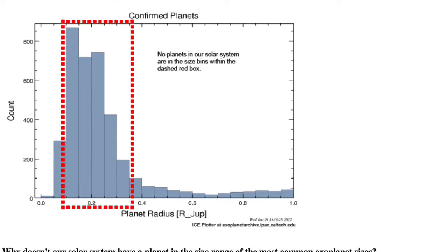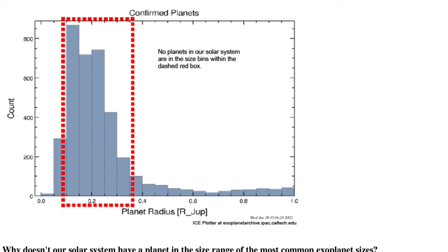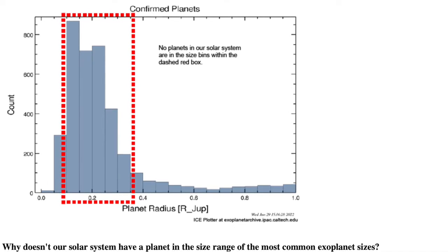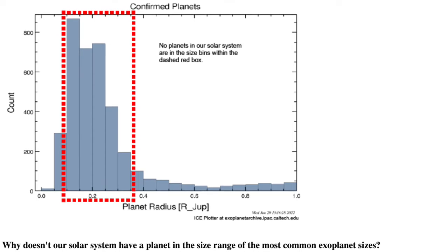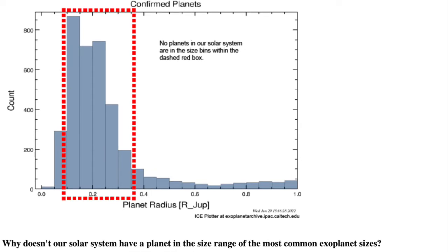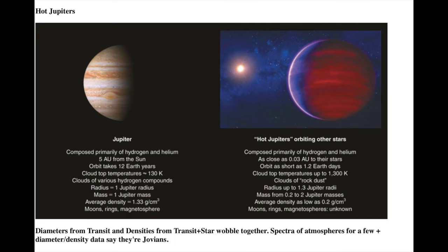Further refinement of the condensation model will need to be made to explain why super-Earths, mini-Neptunes, are so common, and what happened in our solar system to prevent such a planet from forming or continue to exist in our solar system. One possibility is that there is, in fact, a mini-Neptune orbiting very far from the Sun that hasn't been found yet. Let's take another look at the hot Jupiters.